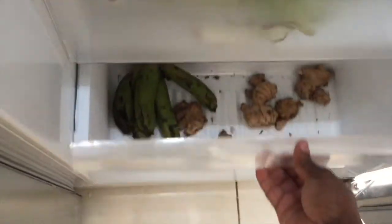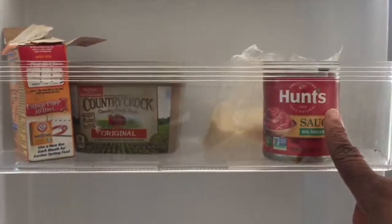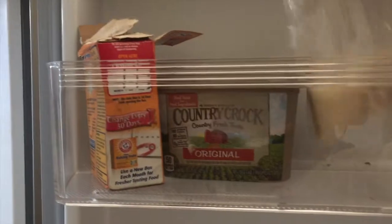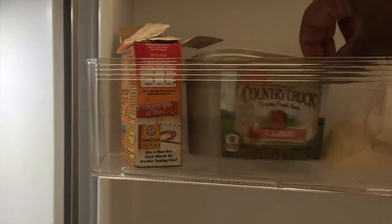Because on the other side, I have ready-to-use items like the tomatoes and onions and stuff that I'm using currently right there. There's butter, mayonnaise. Everything is kind of organized in such a way that I know where everything is and I reach for it.